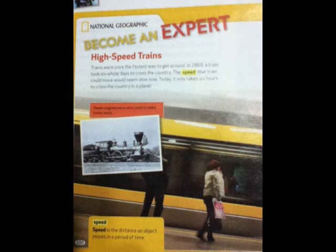This train is different from electric trains. It doesn't have an engine car. It doesn't even have wheels. It glides on a thin cushion of air above the tracks. The train is a maglev train. The word maglev is short for magnetic levitation.